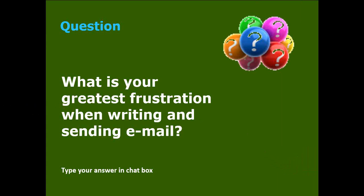Some people say it's getting no response. Some people say it's getting the tone right. Others say, how do you get their attention? How do you structure an email? What's the etiquette? There's all sorts of frustrations that we have as writers of email. The big one, of course, is that when you send off an email, you don't get a response.